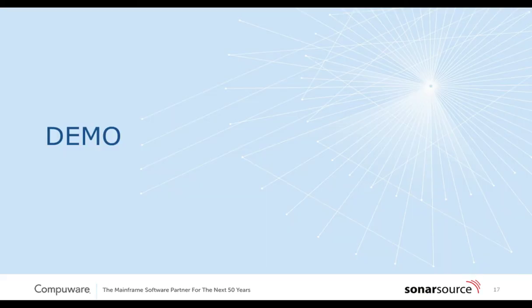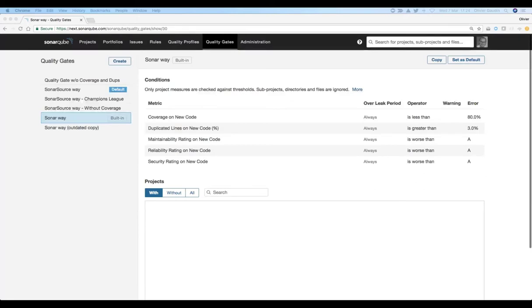I'm now going to switch to a demo to show you the main features which support what I just described. First of all, I would like to show you what a quality gate looks like. This is the default quality gate that comes with SonarQube. You can see that it is very, very simple.